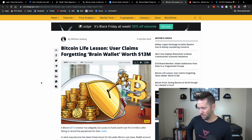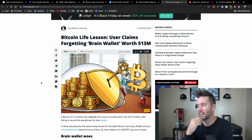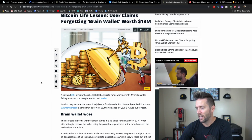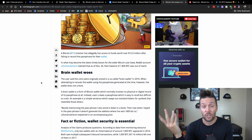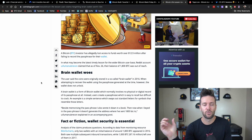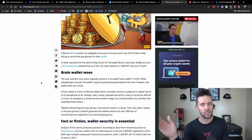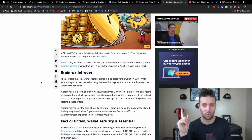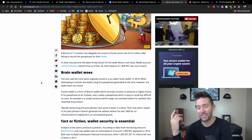Well, not fun for the person involved, but somebody on Reddit posted that they forgot their brain wallet and thus have lost $13 million worth of Bitcoin, which is about 1,800 BTC. So this person said that they had a brain wallet, and a brain wallet is where you have a string of words that you put together, some sort of a phrase, much like the one that you would get when you set up any wallet, but it's not recorded in any way, shape, or form, and often it'll have a password associated with it as well. He went to unlock some coins that he had in 2016, and it looks like his brain wallet is just not working. So either he screwed up in writing it down, or he forgot the passphrase also associated with it. So kind of tough luck for that guy.